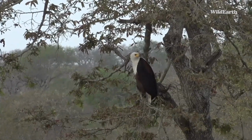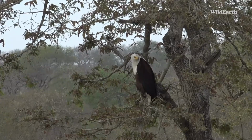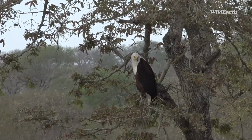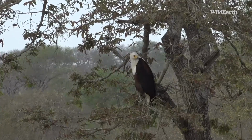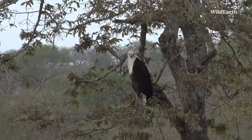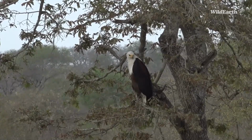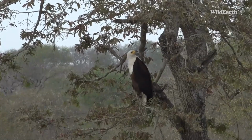We are so excited. We've been waiting for the elephants to come to the waterhole. They've just started arriving, but there's a fish eagle perched above this tiny little waterhole, watching the elephants with a very skeptical eye. Oh, how dare you come to my waterhole where I'm fishing? Unacceptable.